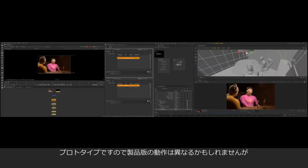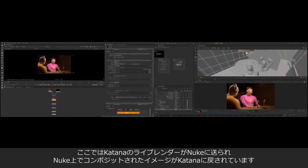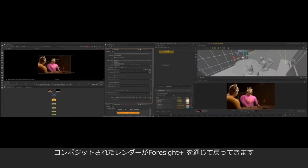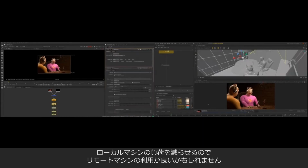We've already done some prototyping in this area. Now the actual experience will probably be somewhat different, but here you can see a render live inside Katana is streaming to Nuke, going through a simple compositing process, in this case some colour correction and defocusing, and then streaming back to Katana. When this block of work is complete, the Nuke process could be run without the UI and sitting in the farm, enabling you to composite all those renders coming in through Foresight Plus, using remote machines to reduce the load on your local machine while seeing the renders inside Katana.